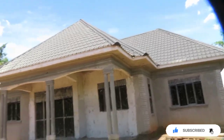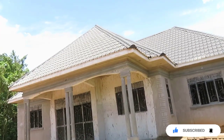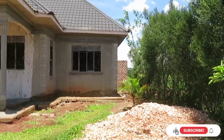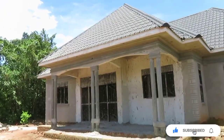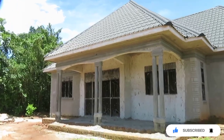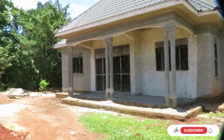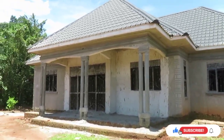Put that one separately, and you know this one is for pouring those columns and then the beam. Otherwise, with big stones, you can pour that thing up and it kicks and it pours out. And then you have to do the job again. And that is money. It's wastage of money. So you need 3 elf trucks of aggregate stones, concrete stones.